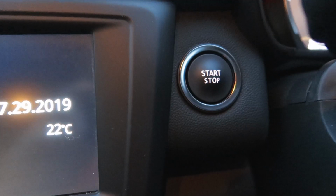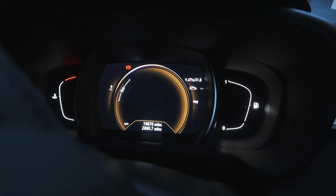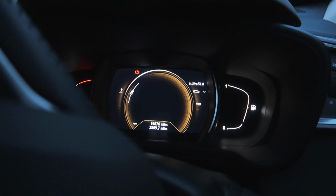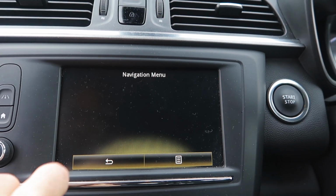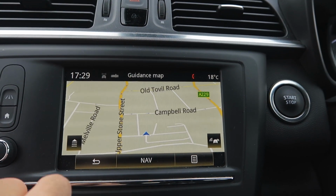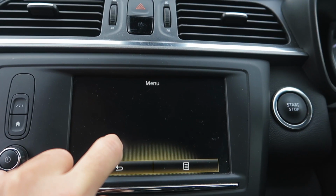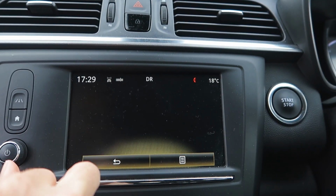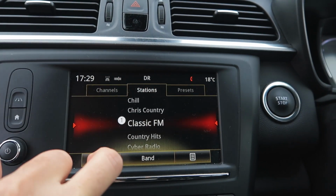What else? This has got stop start functionality. It's got cruise control in the center, though it's not adaptive. It's got an LCD screen for your speedometer and revs, and it's also got a nice sat-nav multimedia system, although it is a little bit clunky clicking through all of the menu systems, but it does the job. It's got DAB radio, and everything seems to work nice. I like how it looks. As I said, just the multimedia section is a little bit on the fiddly side.